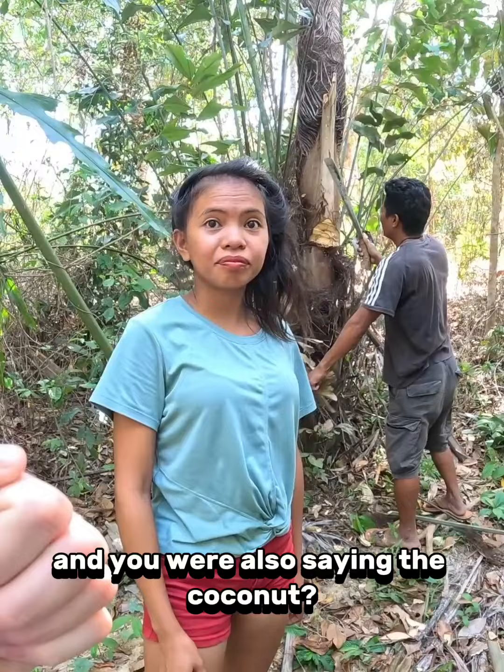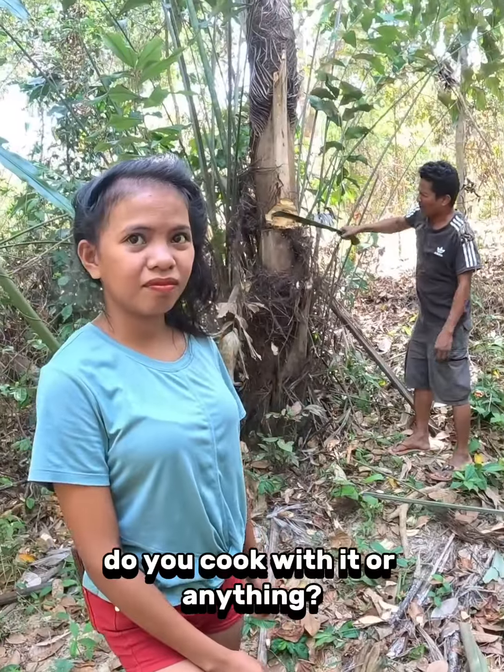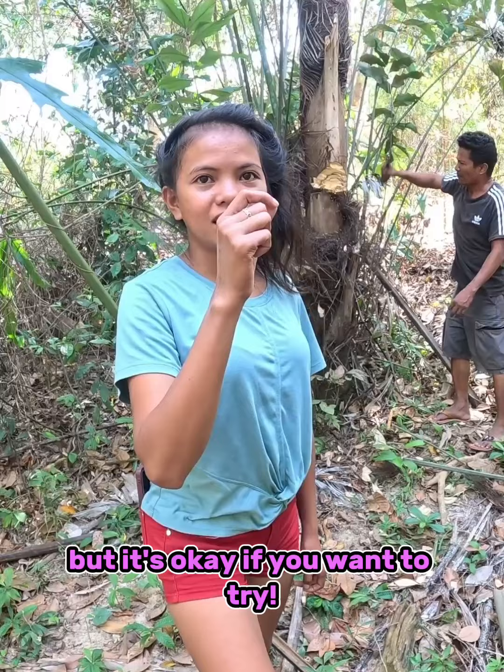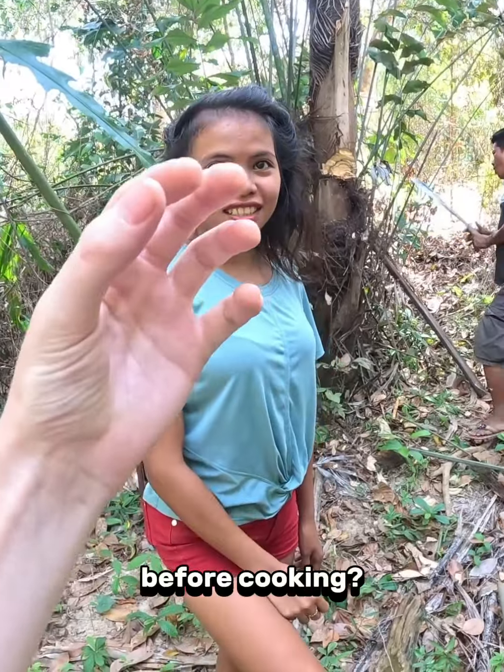The leaves on top make a brush. Okay, so it creates a brush as well. And you were also saying the coconut? Yeah, like it's a coconut inside. And do you cook with it or anything? Yeah, but it's okay if you want to try. It's not ready to cook. Before cooking, we can try and eat it?